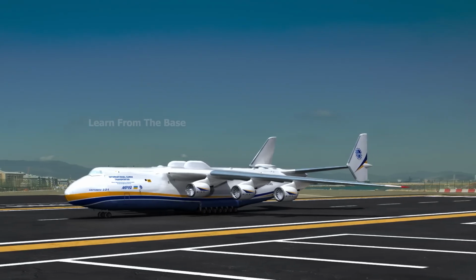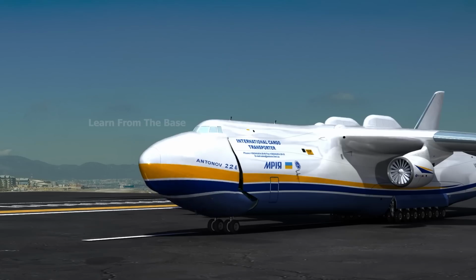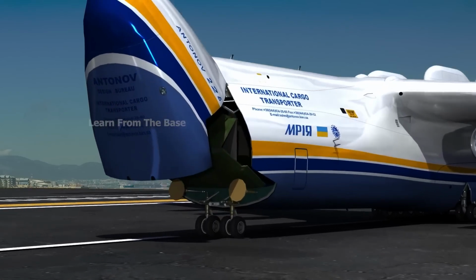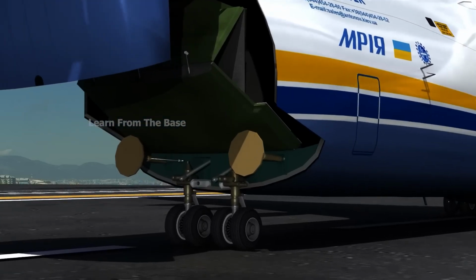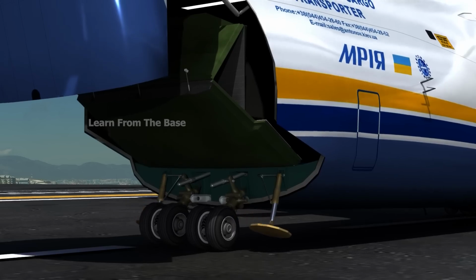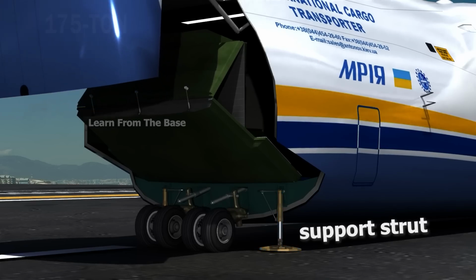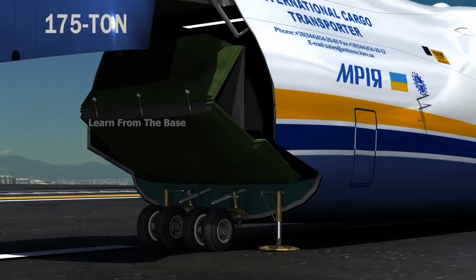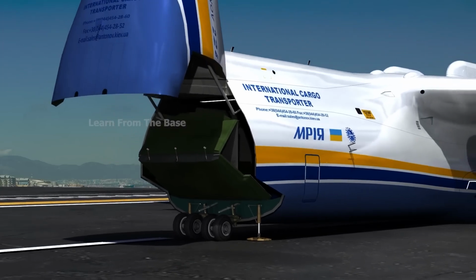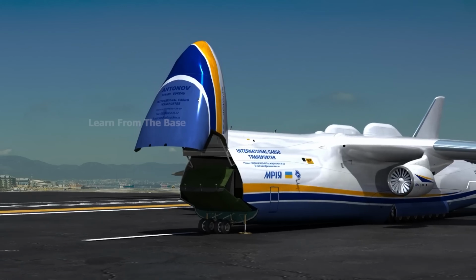For loading cargo, first, the nose gear has to be retracted. The front of the aircraft kneels. To stabilize the plane, additional support struts are added. The 175-ton nose gear is now fully retracted and suspended slightly in the air. The Antonov An-225 is now supported only by the struts. Then a tongue-like cargo loading ramp unfurls.